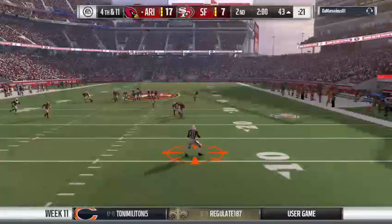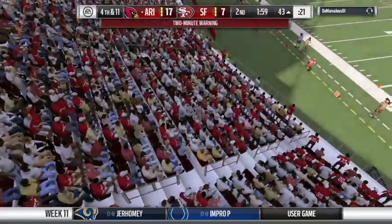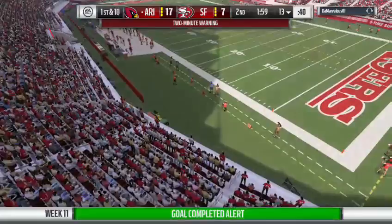And now a low liner. I think he mishit it. A minute 59 to go in the first half.